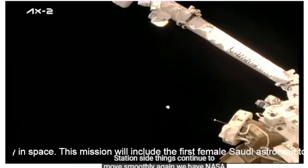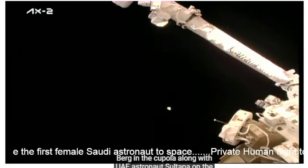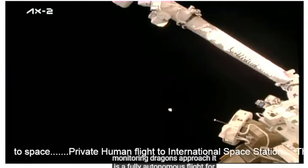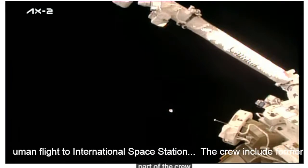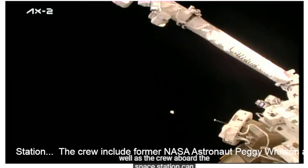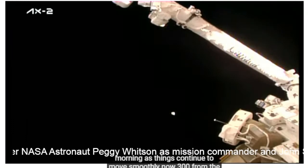On the International Space Station side, things continue to move smoothly. Again, we have NASA astronaut Woody Hoburg in the cupola along with UAE astronaut Sultan Al-Neyadi. They're monitoring Dragon's approach. It is a fully autonomous flight for the visiting spacecraft, meaning there is no action required on the part of the crew. However, they do have the ability to take control if needed, as well as the crew aboard the space station can send commands to Dragon to retreat if necessary. But we're not expecting any of that this morning as things continue to move smoothly, now 330 meters away from the orbiting laboratory.